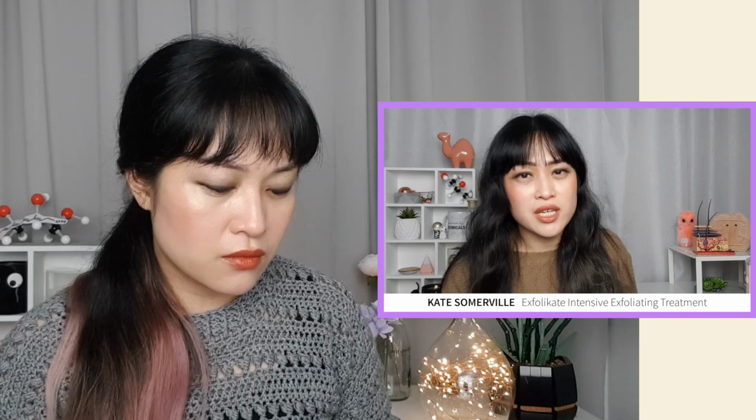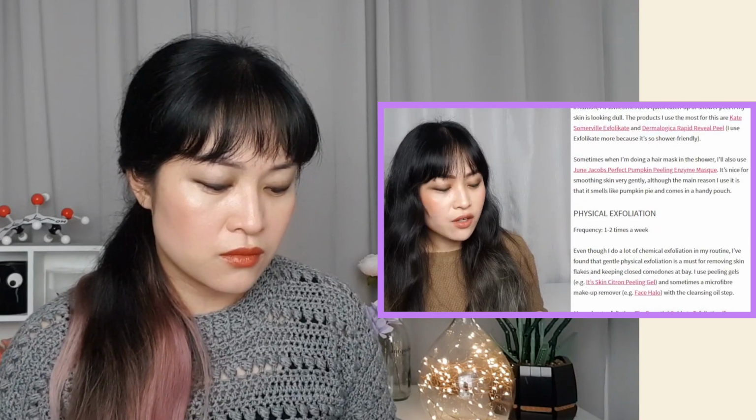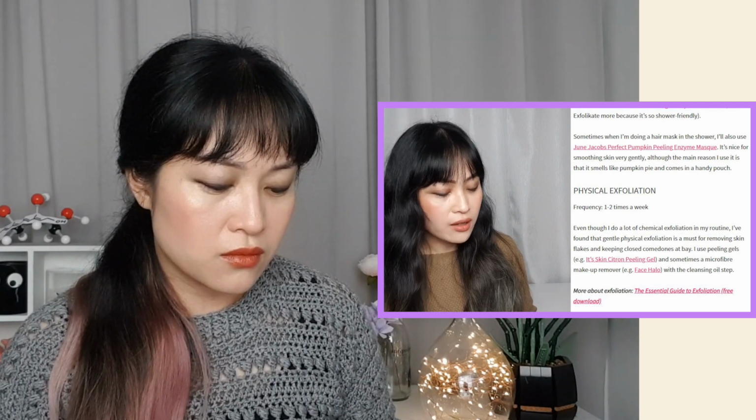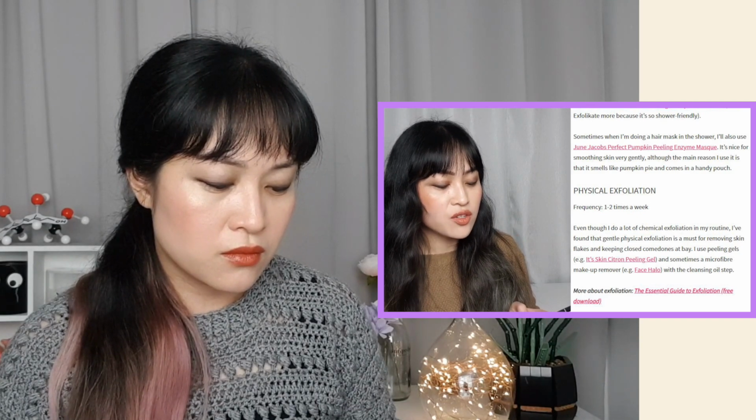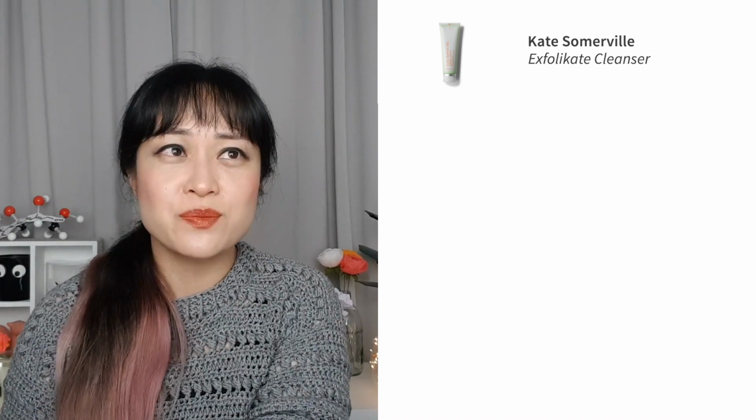Exfoliation catch-up. Now I actually only use Exfoliate for this. A lot of the time it's actually an add-on rather than a substitute. Physical exfoliation 1 to 2 times a week. I still do that, and I am still using a peeling gel. The peeling gel I'm using is Skin Food's Pineapple Peeling Gel. Amazingly, I don't think that has actually changed. I'm still using Exfoliate. I forgot to put it inside the box because it is in my shower. I literally used it last night. It is the best in-shower exfoliating mask I've ever tried.